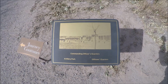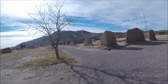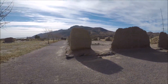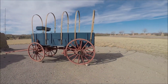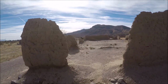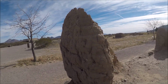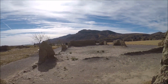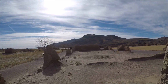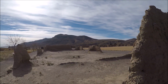It's the commanding officer's quarters, and as you can see, there's not a whole lot left of it, but still pretty cool just to be walking around knowing you're in this history situation. And they got wagons out here, and I'm gonna respect the rules, and I'm not gonna go walking around. But look at the walls, how thick they are. But yeah, looks like it's all made out of mud to me, but I guess they had the mountains in the background. I guess it kept the Apaches out, and that's all that they were trying to do and maintain, stay alive.